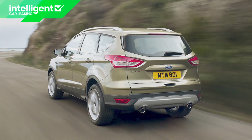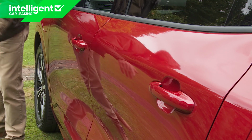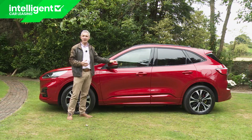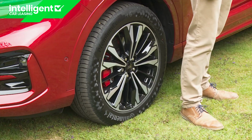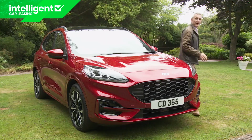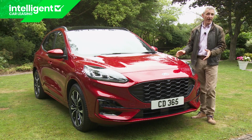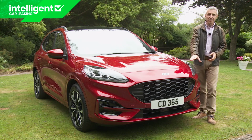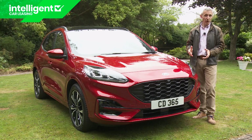In place of the sharply chiseled lines of previous Kuga models, the flanks here have smoothly curved concave surfacing, and of course the wheels can be large to suit the current zeitgeist, varying between 17 and 20 inches in size. We have the 19-inch machine finished alloys here. The final look of this nose section depends very much on the trim variant you've chosen, with the grille and front quarter styling quite different as you move through the various spec options.